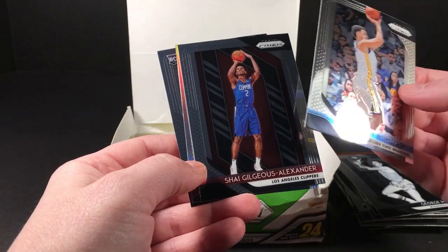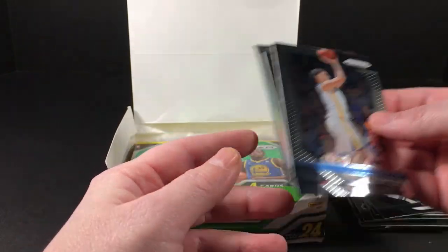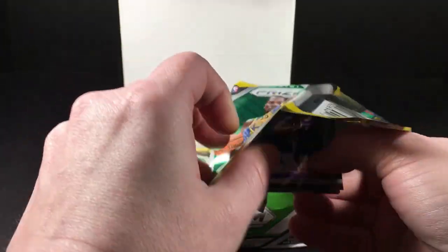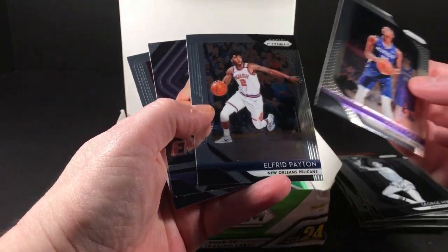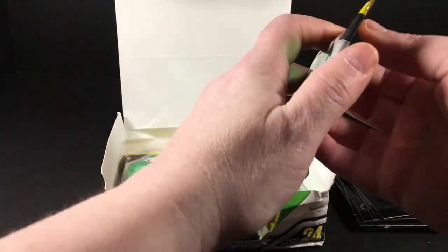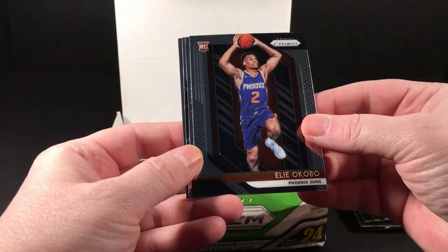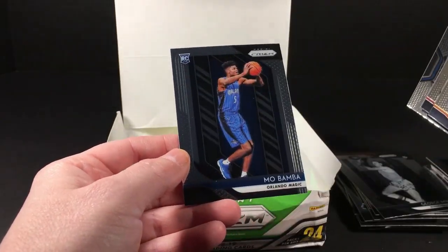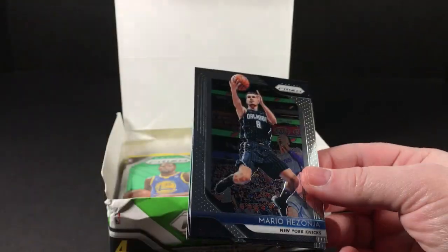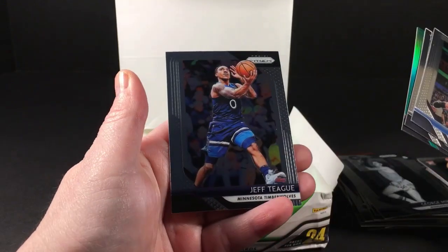Thompson, Alexander. Set up like a rookie card, but doesn't say rookie. Silver Pau Gasol, and rookie Jarred Vanderbilt. Harry Giles, Peyton, Wagner Emergent, and Brandon Knight. Okobo rookie, Zach Collins, Shaq Dominance, and Mo Bamba rookie. I think there's already been more rookies in this box than there were in the last one. So that's something. Musa rookie. Green Harry Giles, Jeff Teague.